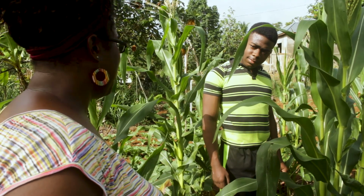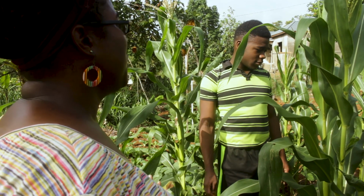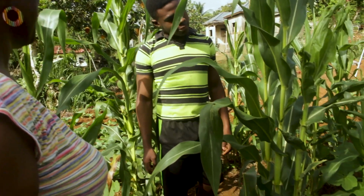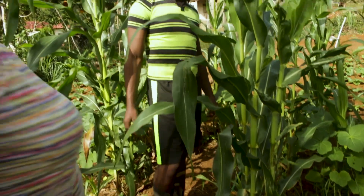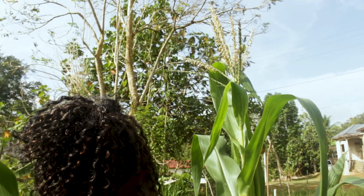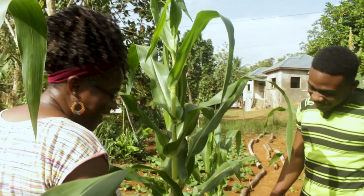Alright JT, so guess what happened? When I came out this morning I was so excited. Can you look at the corn and tell me if you notice anything? Anything happening with the corn? Not sure? You're not sure? Alright, so once we see this happening here, it signals that the wasp will become... I'm joking.